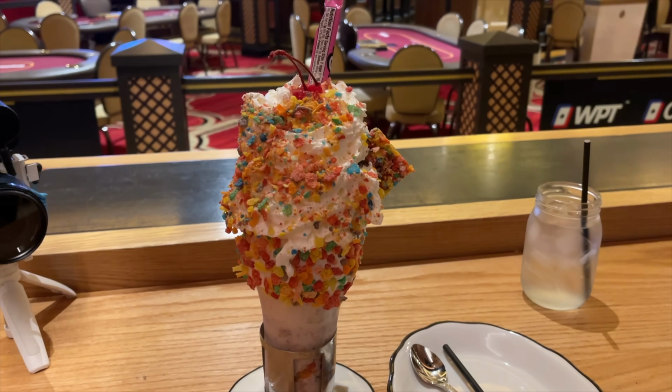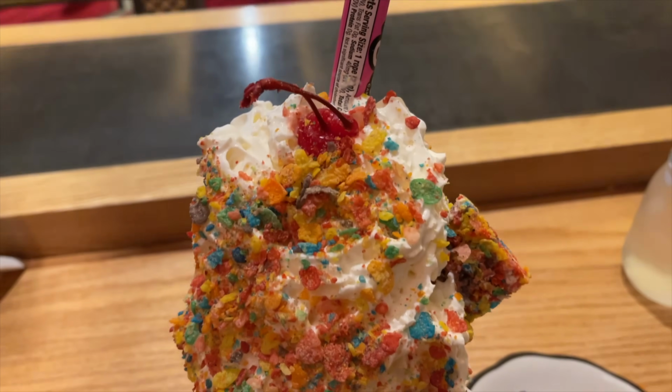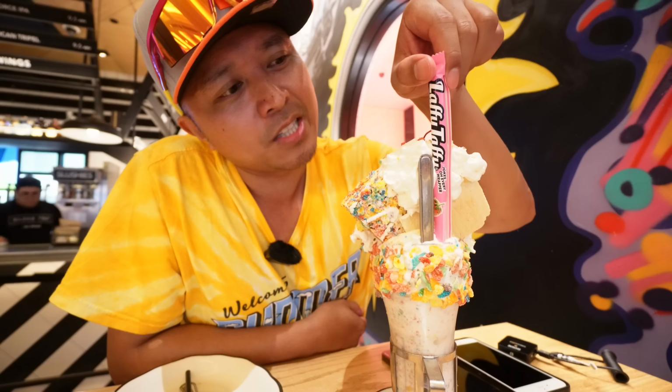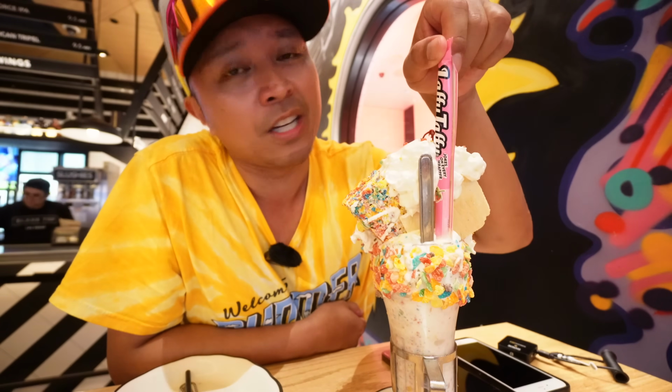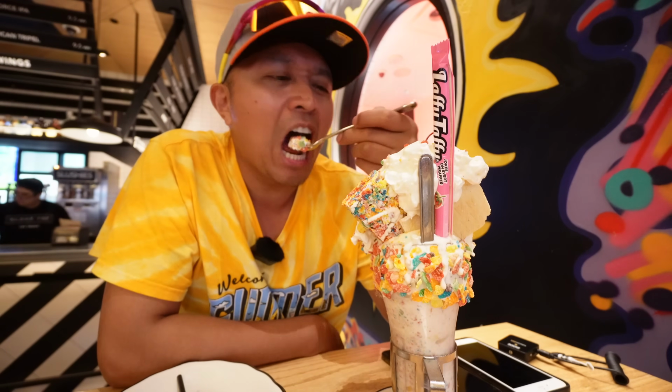They got Rice Krispie treats here. They got the Fruity Pebbles, a ton of whipped cream on top of vanilla ice cream. And it looks like they got Laffy Taffy candy on here too. Let's try it out. Cheers.